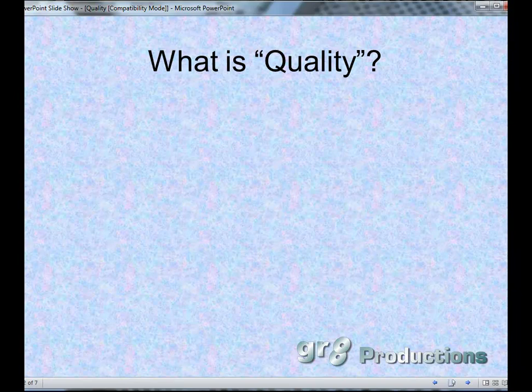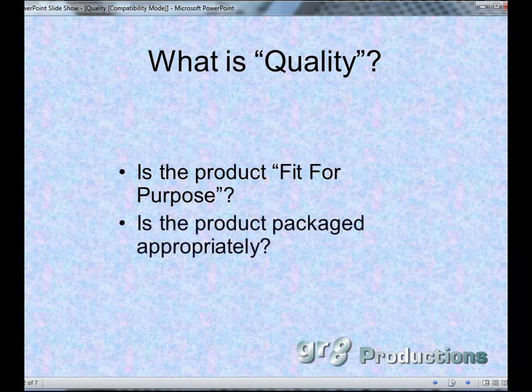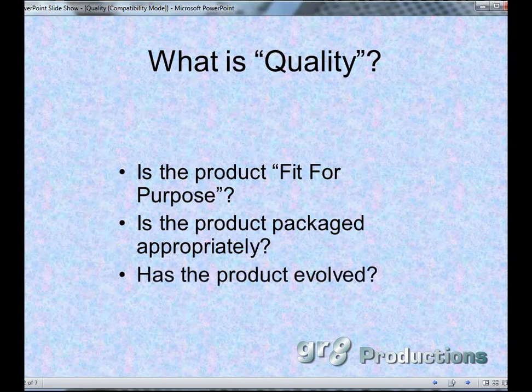So, in terms of quality, we need to make sure that our product is fit for purpose, our product is packaged appropriately, and we need to make sure that our product evolves over time. We'll look at these 3 points in subsequent slides.